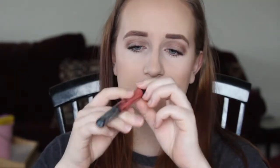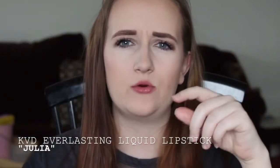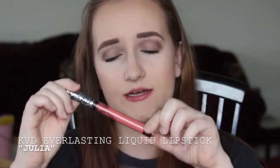And this is where it all goes to hell because we're going into some liquid lipsticks. This is Kat Von D's liquid lipstick in the shade Julia. This was a part of her Animal Sanctuary proceeds. She had 4 shades that came out and I got all 4 of them. This is the lightest of the 4.